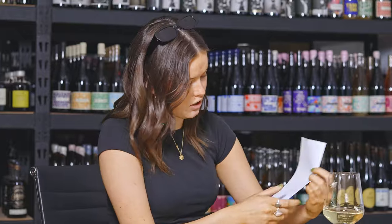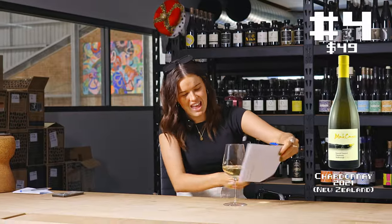Wine number four. It's giving swamp. It's giving green. Straight up no. Straight up no. I'm hoping that when I come back and taste this with Gemma and Noah that it's changed a little bit. I guess there's like nuttiness to it. I get that, but on the nose, man, I just can't go past it.